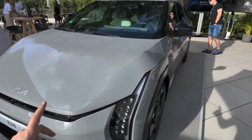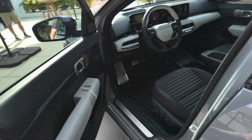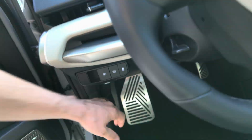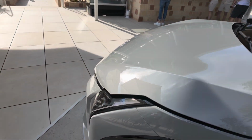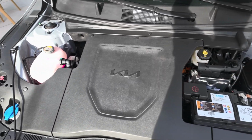Anyway, I want to show you under the hood, and you will probably expect from an electric car these days to have some storage space under the trunk, right? So sadly, to tell you, it doesn't have a storage space here in the front, even though in the back it has plenty of space. Here you don't have an extra space.